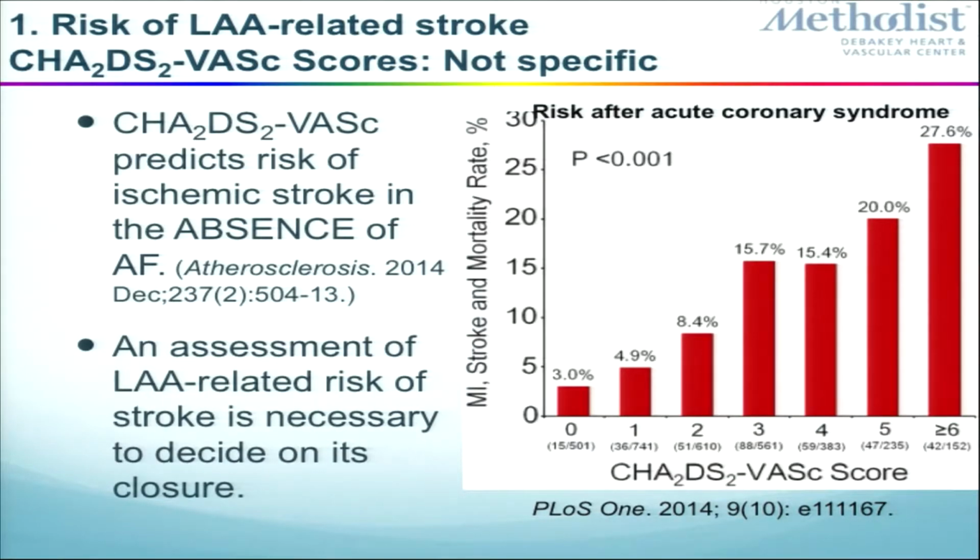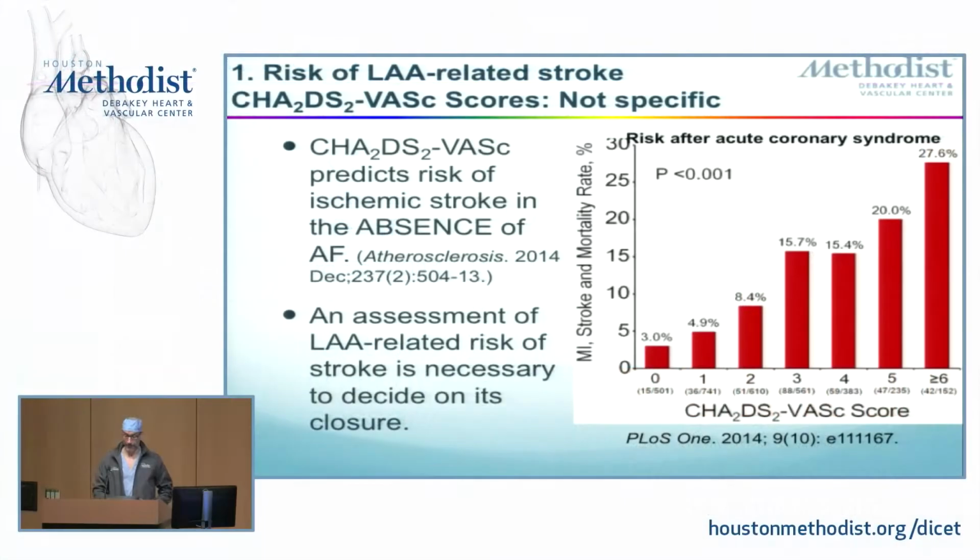If you look at patients that don't have AFib, and you look at their CHA2DS2-VASc score, it turns out that it is just as good a predictor of bad outcomes. So this is a study that took patients with acute coronary syndrome, no AFib at all. And they look at the risk of MI, stroke, and mortality relative to the CHA2DS2-VASc score. And it's just as good as a predictor of bad things happening in a population that does not have AFib. So it is basically mechanistically non-specific.